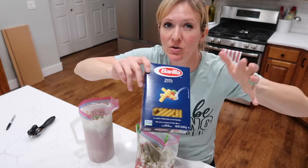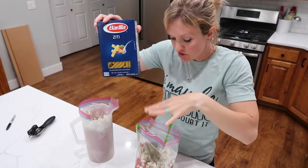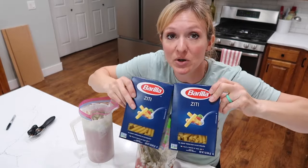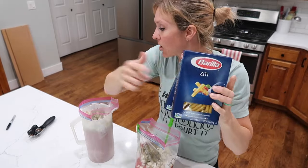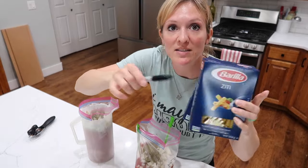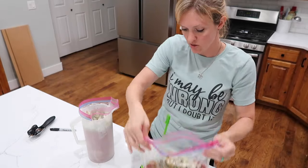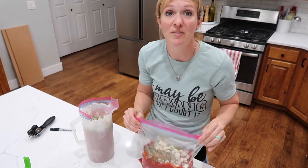Two things you can do. You can add your dried pasta into your bag, totally okay. Or you can set it to the side and cook it fresh day of, which is what I'm going to do. So just make sure you mark on here, freezer meal pasta, so someone else doesn't randomly take it. Of course, do your best to get all of the air out of these.